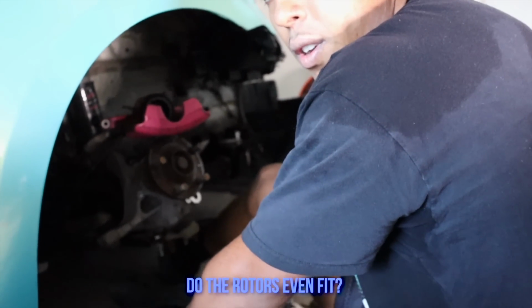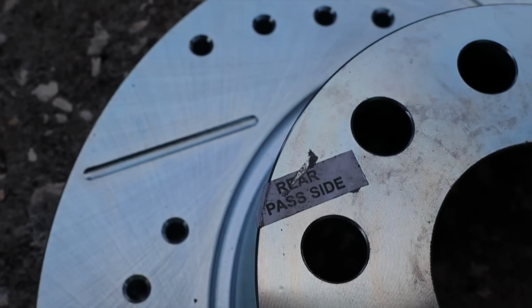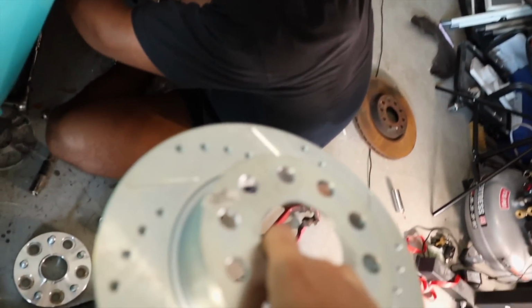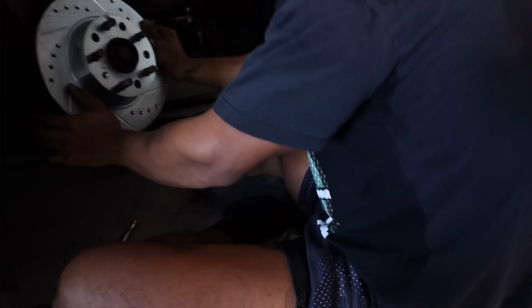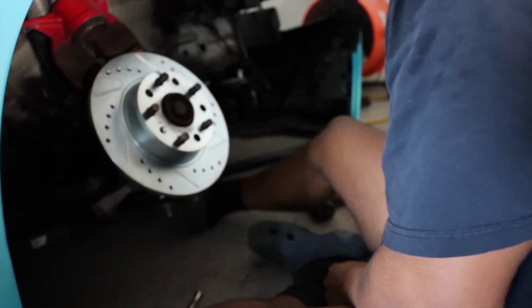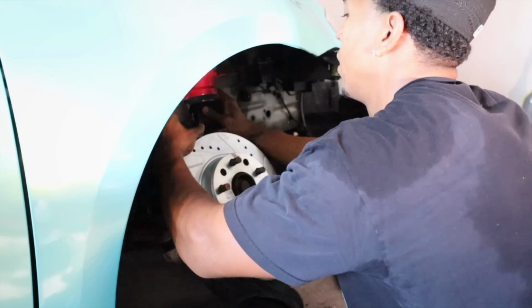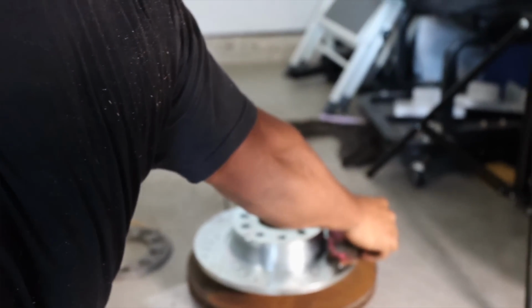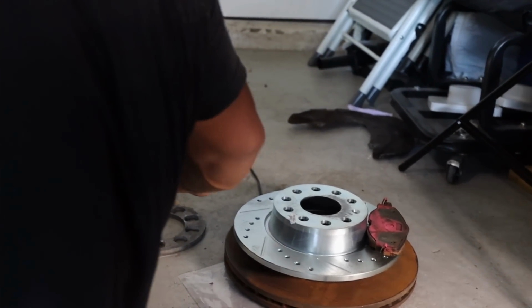Do the rotors even fit? Why does it say rear driver's side? Rear passenger side. Oh, these are shorter, Dante. These are small, right? Compared to the ones you had. And maybe that's why these are smaller, the brake pads. Will these even fit? Well, they're definitely smaller. I wonder if that's gonna mess with the car. Or do you think since it says rear side, that's why it's smaller? Oh, they said rears. That's what it says.